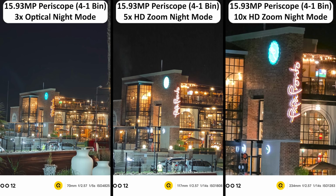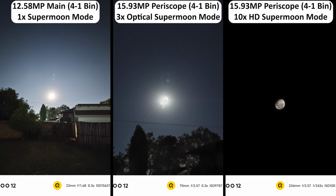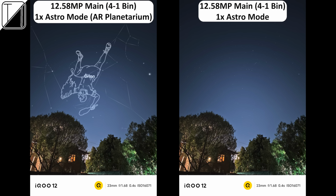But this starts to dip once you zoom in by 5 times or even 10 times. I was still pleased with 30 times, 50 times and 100 times digital zooms at night, but again I was very impressed with the 50 times zoom level. There is also a supermoon mode which only starts to look good at around 10 times zoom, but looks the best at 30 times, even though you can still zoom all the way up to 100 times. There's an astro mode too, which can only be used with the main camera, hence the name astrography camera, but it takes things to another level by allowing you to use augmented reality to add an image of what star constellation you're currently looking at.